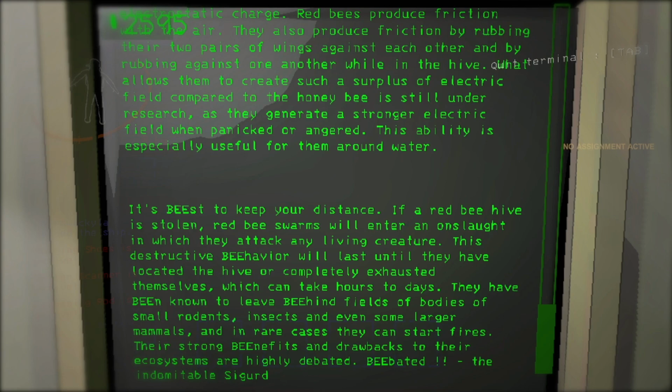Their strong benefits and drawbacks to their ecosystems are highly debated. The indomitable Sigurd.